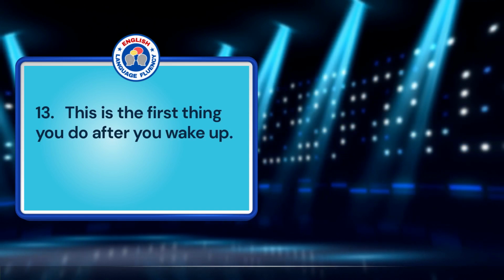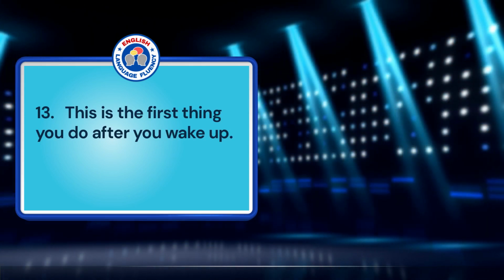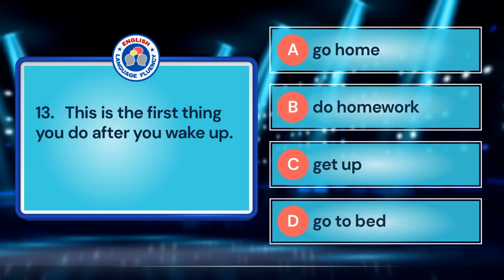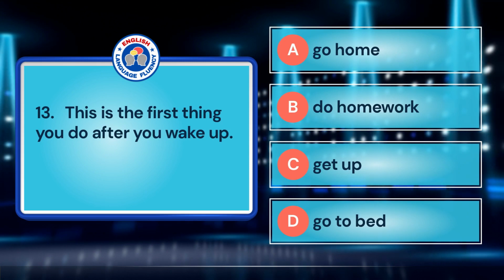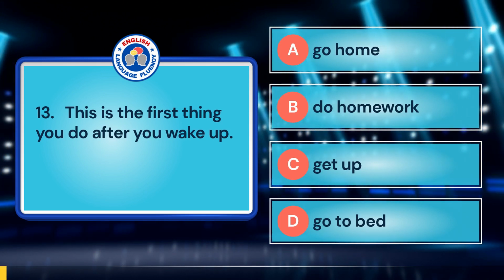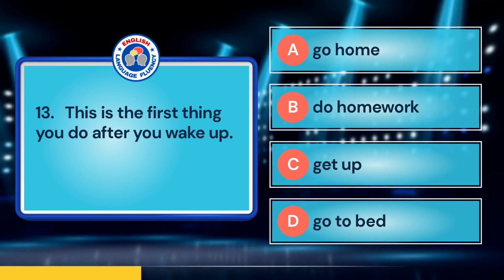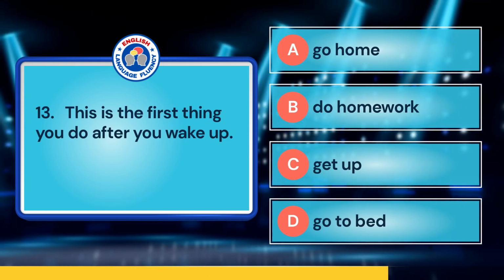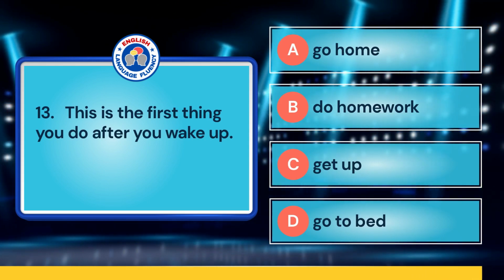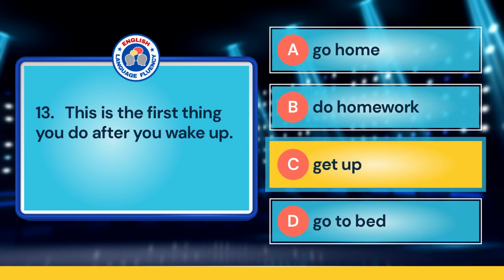Number 13. This is the first thing you do after you wake up. A. Go home. B. Do homework. C. Get up. D. Go to bed. The correct answer is C. Get up.